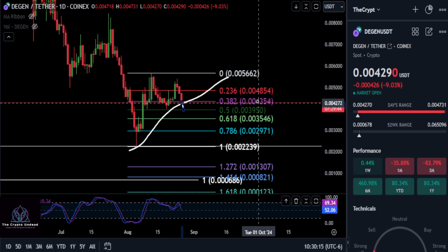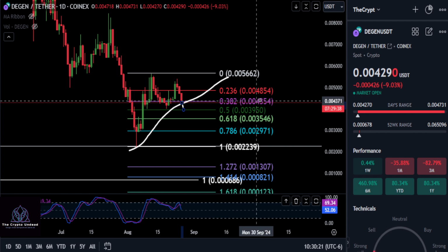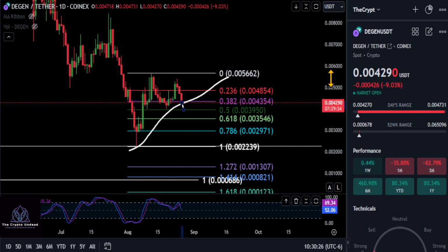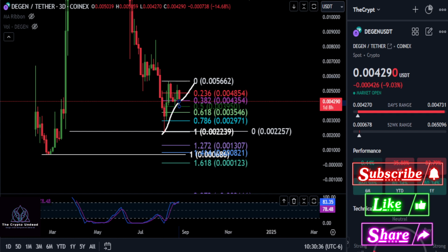So the price of DGen right now on the smaller time frame, on the shorter price action here, has to stay above this 4.3 level. If not, then it's potentially going back down to the low. It doesn't have to, but the market structure kind of tells us that it is going to end up coming down there. And if we zoom back out, let's go to the 3-day chart here.